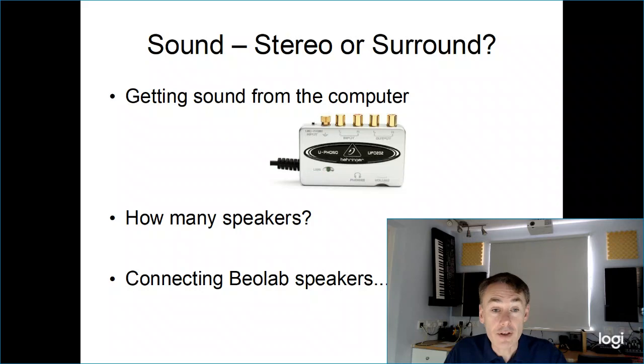Now, in terms of getting sound from your computer, if you want to use this as an option, then I would strongly recommend the Behringer UFO202. We offer these in our store and they've been a very popular choice. So you can find these at soundsheavenly.com, and basically this gives you high quality gold RCA phono outputs for stereo connection to a pair of B&O speakers. You've got full volume control from the computer, and there's also a headphone socket which can be used for headphones, or if you wish for a second pair of B&O speakers.